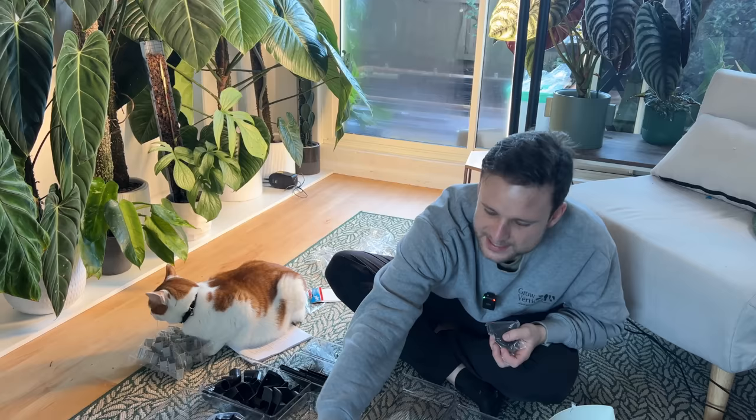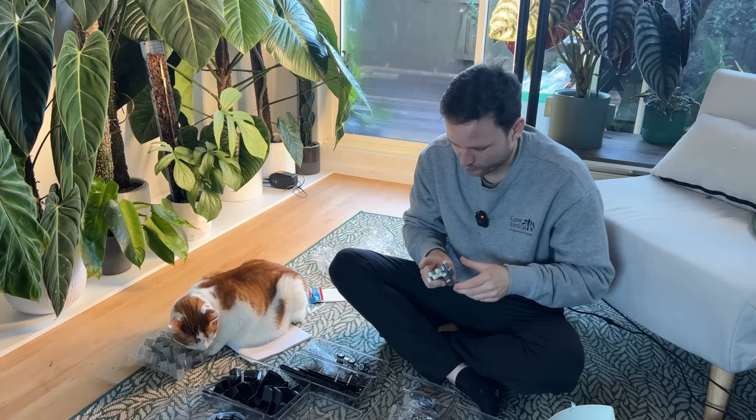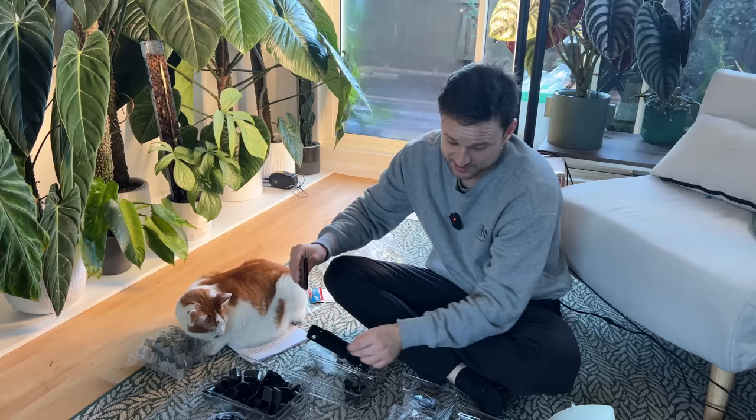I think the main greenhouse setup, when I'm really going to get it sorted, will be in spring, when I can really put some of my plants that are currently inside outside. That's what I'm looking forward to.